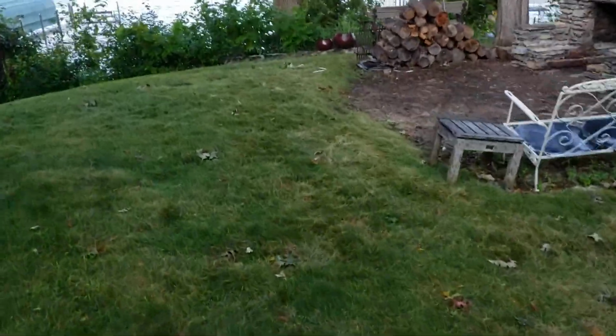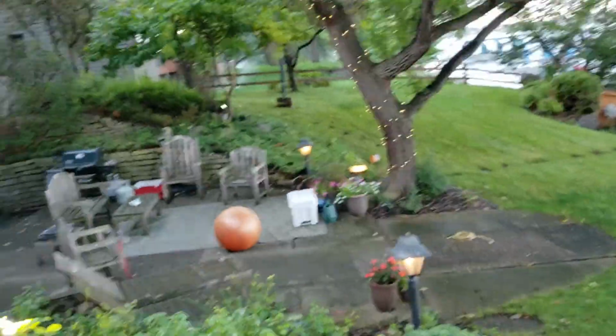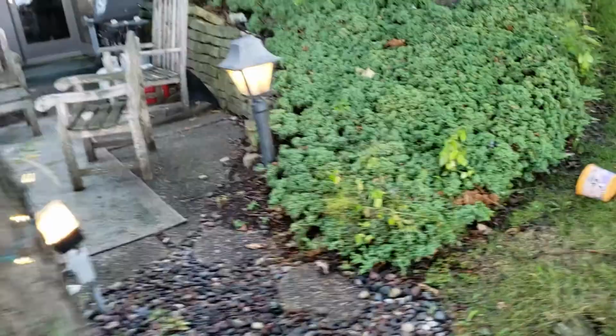All right, so we've got the sitting wall and the patio over here. We've got the Fond du Lac and Dolomite, no caps, yes caps, pillars, tree gone.